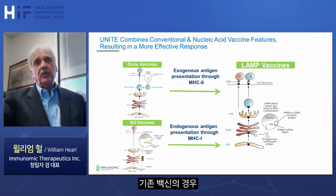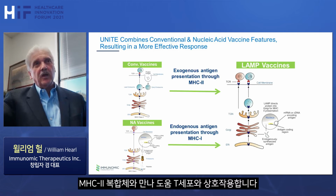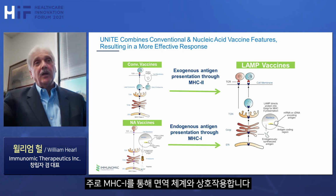So how does this compare when we look at conventional vaccines, which, as you may recall, come in from the outside of the cell, process into the lysosome, meet up with the MHC2 complex, and then interact with helper T cells, and also with nucleic acid vaccines, where the antigen is synthesized intracellularly, goes through the TAP pathway, and primarily interacts with the immune system through MHC1.